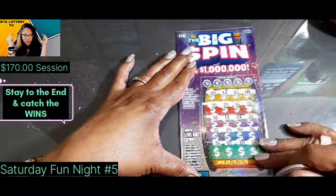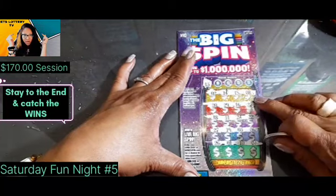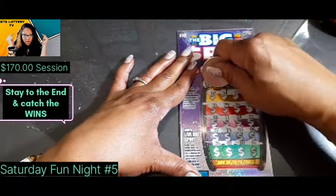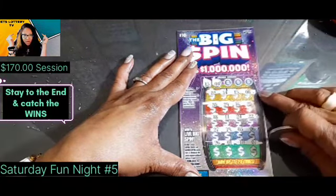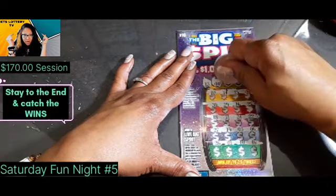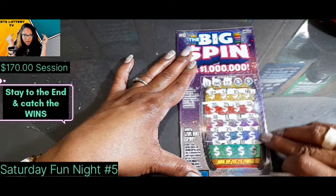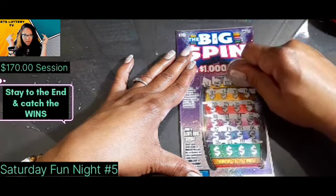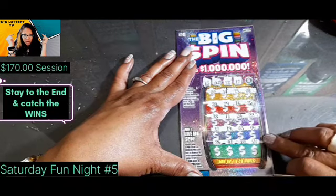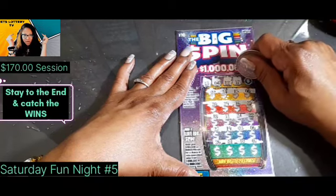All right. Let's see if we can match up a number. Looking for a number match. 13. Nope. Next number. Number 4. Nope. Don't see a 4. Number 12. Nope, no 12. 17. And I will let y'all know if they pull my spin number, my spin code, if I'm on these losing tickets.